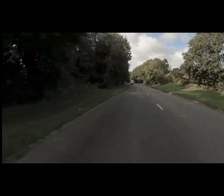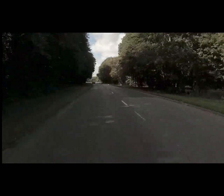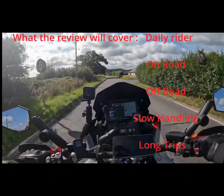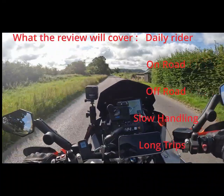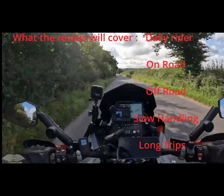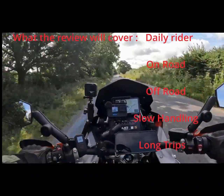In this review we're going to have a look at the BMW R1250 GS and the overall ownership experience. So in this review I'm going to have a look at how the GS performs as a daily rider, towed up, its on-road performance, its off-road performance with a small r, how it performs in the slow riding, and what it's like on longer trips. So let's get cracking.